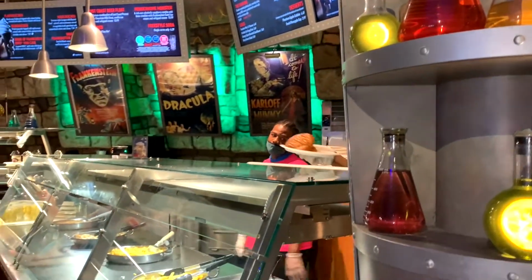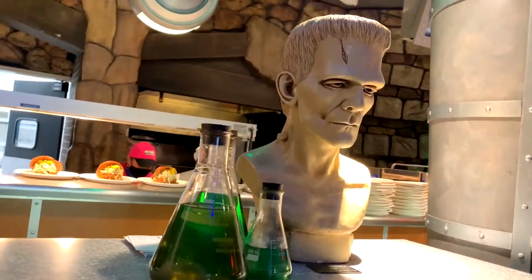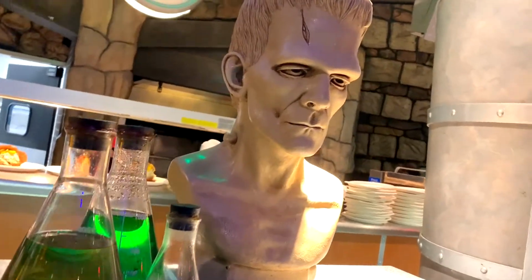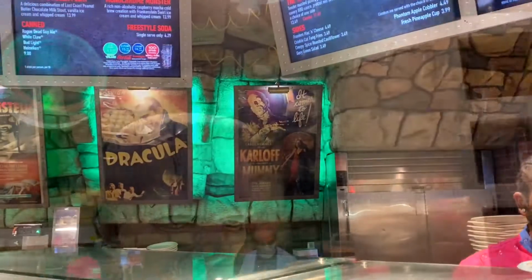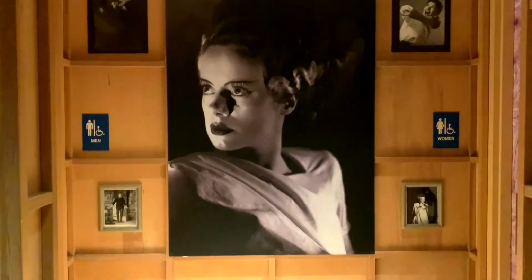But look at all the details that they put in here. Now this is just the queue line, and there's a great little bust by Tom Savini of the Frankenstein monster. And I'll give you a close-up of what I normally get there. Like I said, I get the rotisserie chicken. It is cooked well. It's normally juicy, not very dry. The fries are really good. Because it comes with two sides, I also get a little side salad, which looks like this right here with some ranch or balsamic. And that's that. The food, not incredible. It's not anything that you haven't had before. But it's the atmosphere. Look at this.